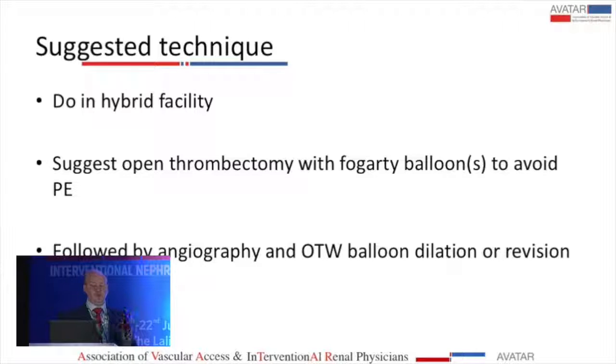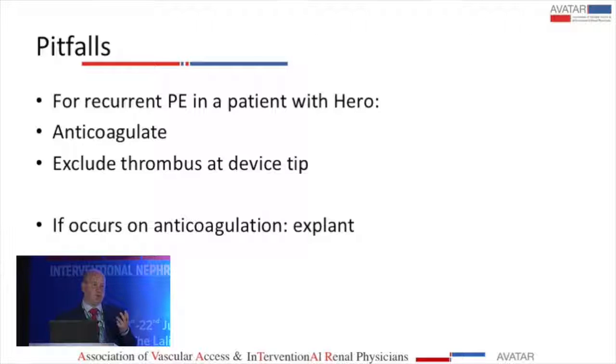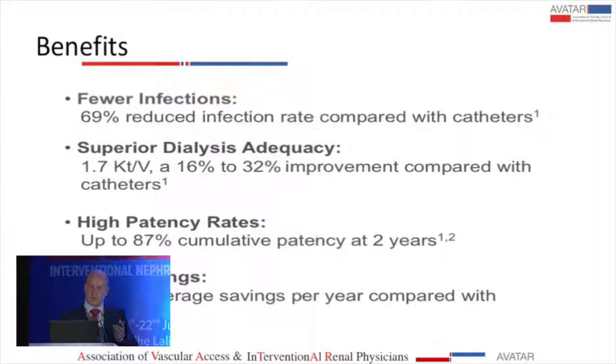If you do get recurrent pulmonary embolus in a patient with a HERO, we suggest first anticoagulation, to do an echo or an angiogram to exclude thrombus at the device tip, and if it's still occurring on anticoagulation, the thing's got to come out. Now, he has this experience with 20 grafts, and again, I want you to keep that in mind if you're considering putting this in patients where it's genuinely not their last option. These are the benefits from the company. You've seen the other results from Tushar.